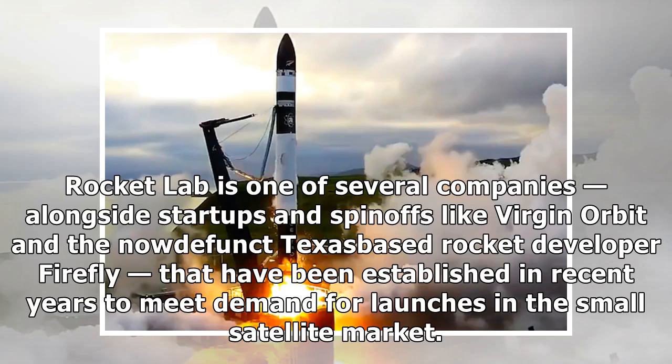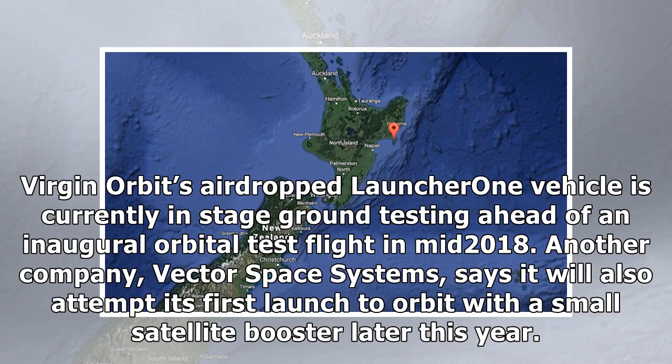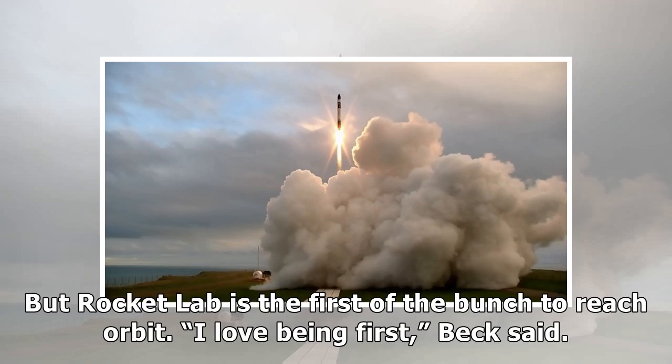Rocket Lab is one of several companies, alongside startups and spin-offs like Virgin Orbit and the now-defunct Texas-based rocket developer Firefly, that have been established in recent years to meet demand for launchers in the small satellite market. Virgin Orbit's air-dropped launcher-owned vehicle is currently in ground testing ahead of an inaugural orbital test flight in mid-2018. Another company, Vector Space Systems, says it will also attempt its first launch to orbit with a small satellite booster later this year. But Rocket Lab is the first of the bunch to reach orbit. "I love being first," Beck said.